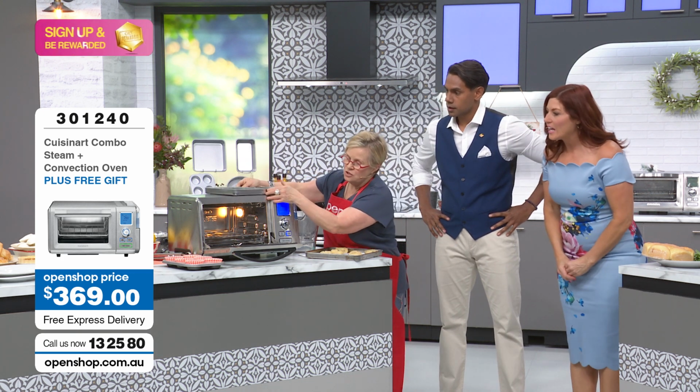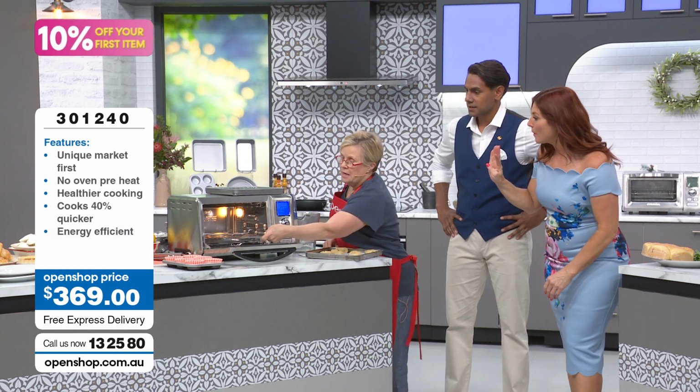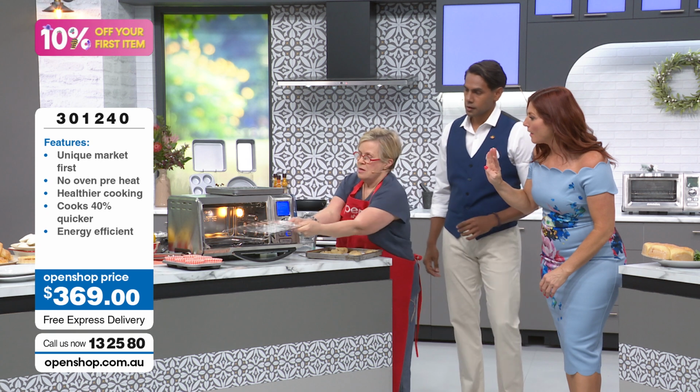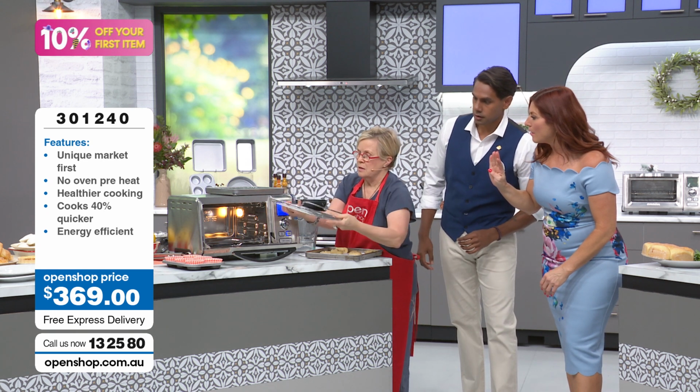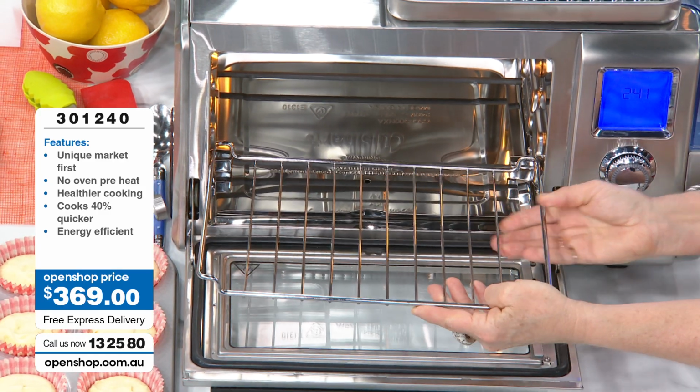The shelf goes into four positions. Oh, so it's fully adjustable. Yes, four. So we've got one here. We can turn this over, and then if I was grilling, I'm going to go up higher to do my grills. Okay, so we're going to put that back down there.